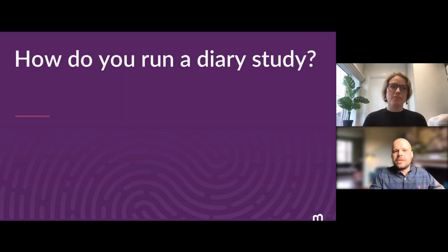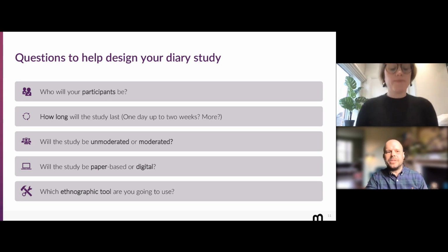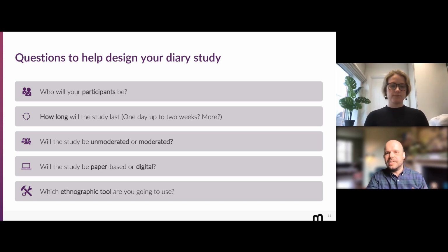So you now, at this point, have perhaps decided that a diary study really is the right tool for the job, and it's going to get the data that you need, and you have got the resources to run it effectively. Well, what do you do to get started? Well, it's good to begin by asking yourself some basic questions to get an idea of the parameters of your study. So first off, who are you going to study? So as with any research, getting the right participants is absolutely key to getting the data you need to base your design, business, and further research decisions on.